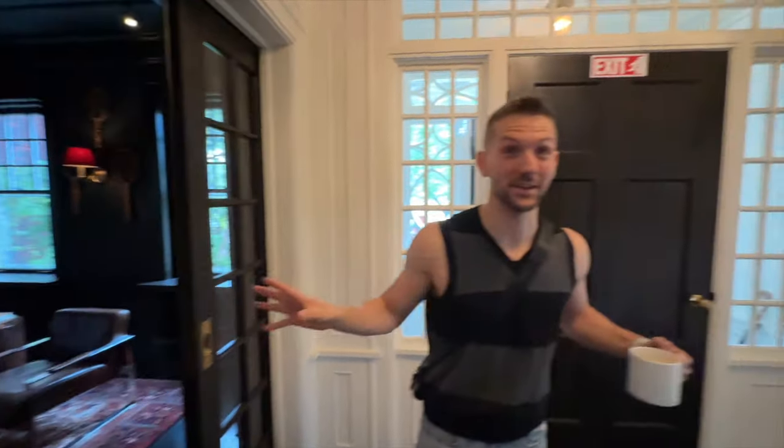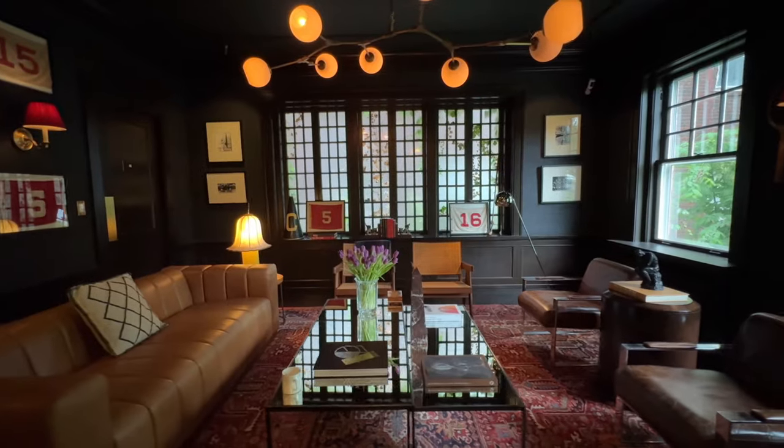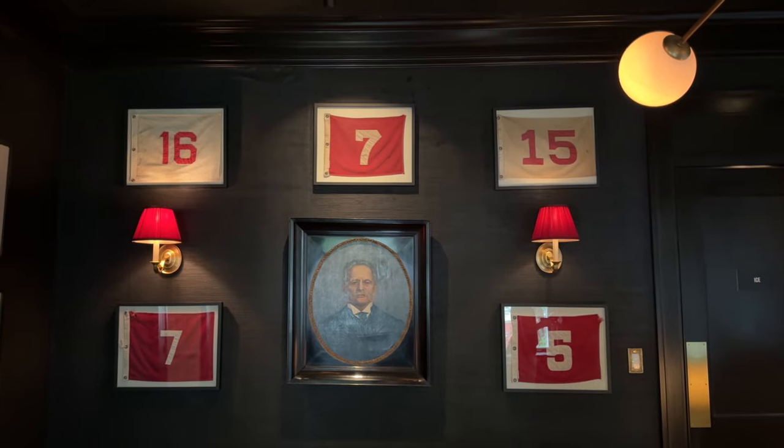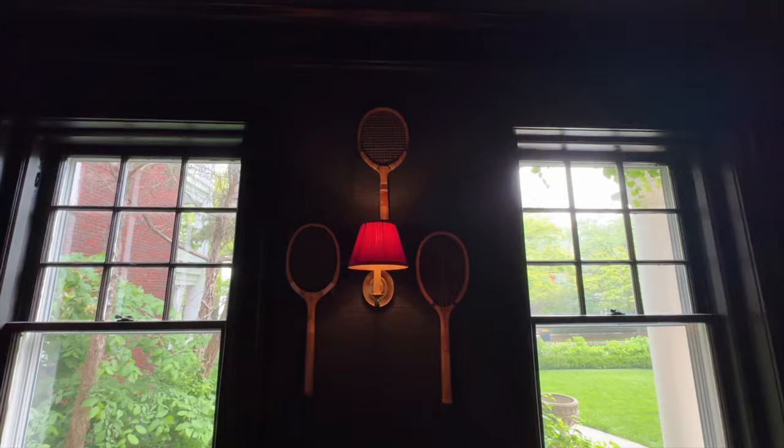The guys who own this also own a second one called the Ada, and we have stayed there as well. They have this beautiful entryway that has two sides, and one's dark and one's light. And they did the same thing. I think this one was before the Ada though. I can't remember. But look at this. It's like a man cave. The flags, I'm not even sure what the flags are from. It's giving old athletic vibes, and I'm here for it.